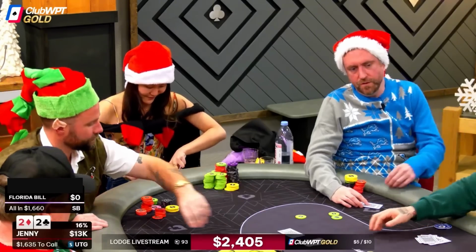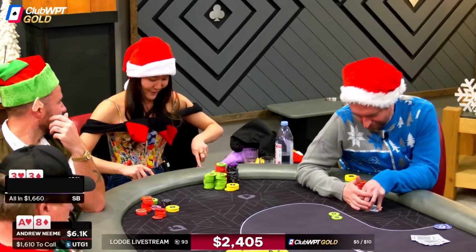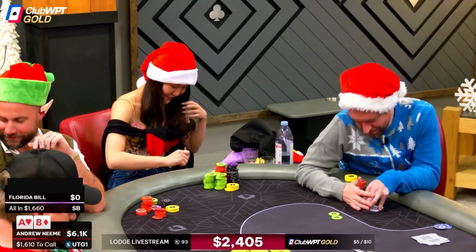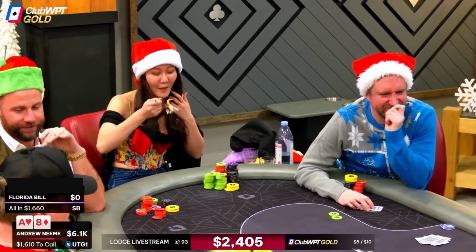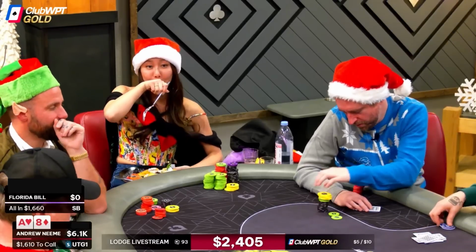Because when action folds around to me and we look down at the ace-8 offsuit and the $200 straddle is on, I've got $6,100 in my stack. And we see a jam of $1,660 in front of us. Not only are these stacks on the shallow side now, but I am feeling the Christmas spirit. We're going to give some action here, my friends. We're sticking the money in there.